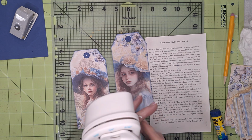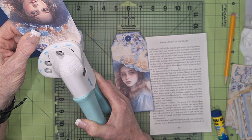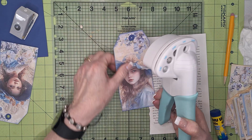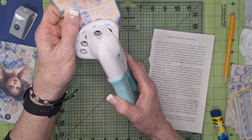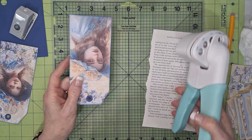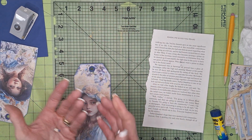Then I'm going to bring over my punch thingy. And I'm going to just line that up. Punch that out. Line this one up. Now, I don't always get these perfectly centered, but this is easy enough to do, and I can make it with any color I want. I can use solid paper, I can use a printed paper, a pattern paper, and I don't have to buy the hole savers.